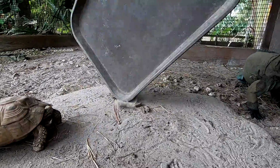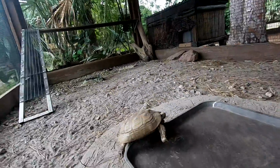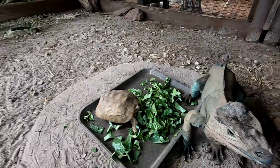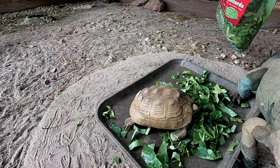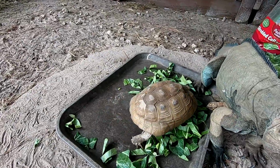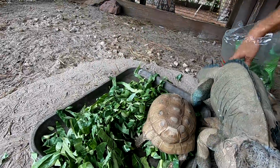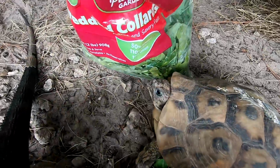Now I want to get this sand off, okay? Because the tortoises are going to eat too. We got to get it out so they see it. Nope, don't eat the plastic bag, please. Don't eat the plastic bag. There you go. That's what you want. I like to heap it on here because, will you stop eating the bag, loony?